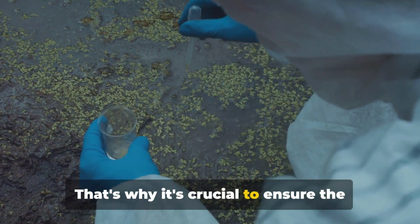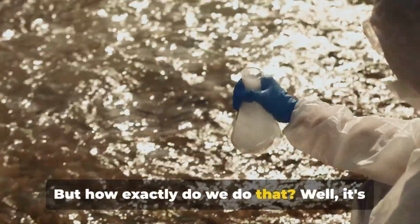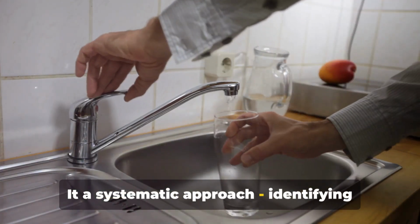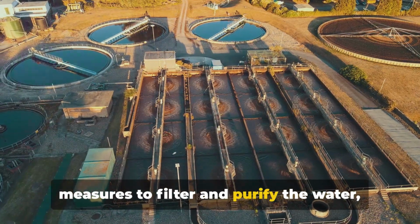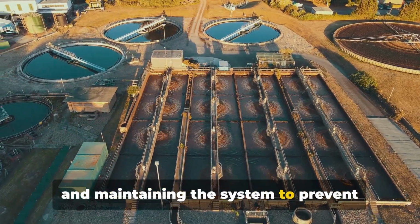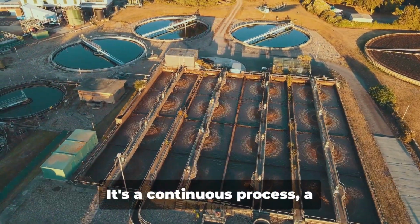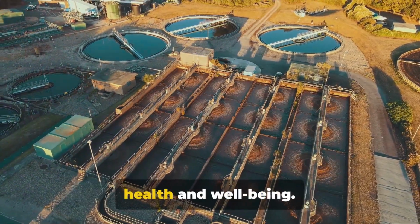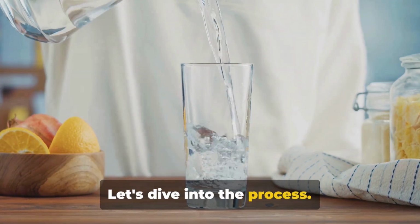That's why it's crucial to ensure the safety of our tap water. But how exactly do we do that? Well, it's not as daunting as it might sound. It's a systematic approach, identifying potential contaminants, implementing measures to filter and purify the water, and maintaining the system to prevent future contamination. Ensuring water safety is not a one-time effort. It's a continuous process, a responsibility we all have towards our health and well-being. Knowing what's in your water is the first step to ensuring its safety. Let's dive into the process.